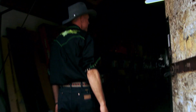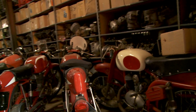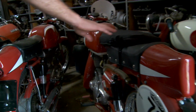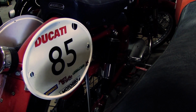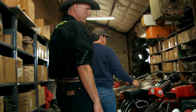Oh my gosh. Look at this. Oh my gosh. Holy cow. Oh, look at this. Yeah, we've got some Moto Morini. This right here is some Moto Morini Moto Giro bikes. Ducati. Yep, that's a project that's going to get restored soon. Really nice. He finally warmed up a little bit, and I knew there was something special in there. It wasn't cars though. It turned out it was vintage motorcycles, and I mean, wow.